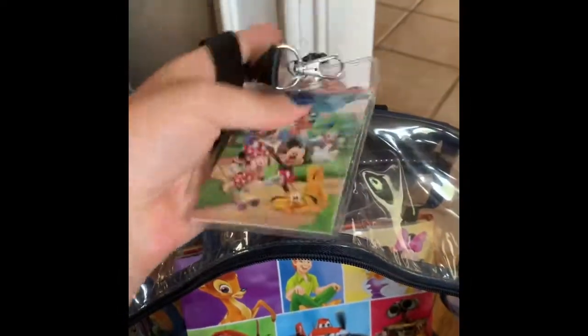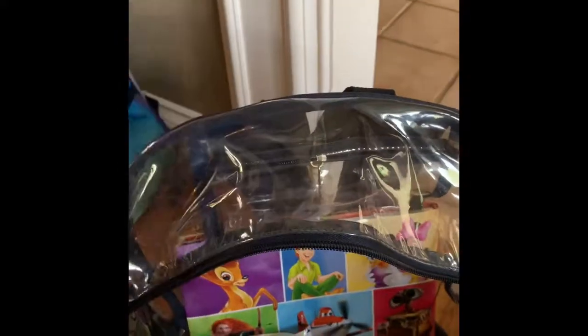Lanyards. That is one thing. Your Key to the World card will unlock your stateroom. It will be used for onboard purchases. It will be what you use to get on and off the boat. So definitely make sure you keep that on you. I'm gonna do a lanyard so I don't have to worry about pockets or losing things.